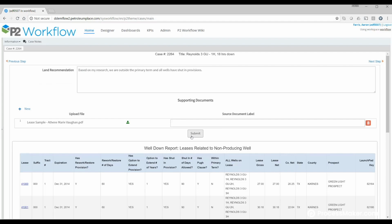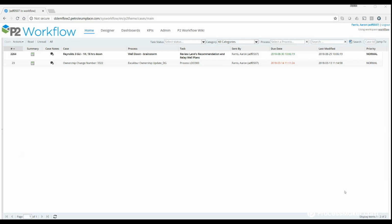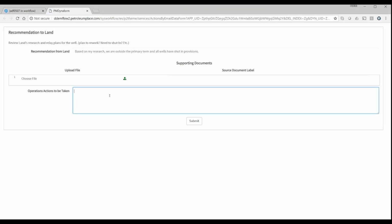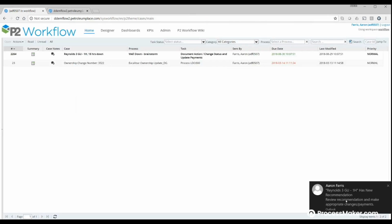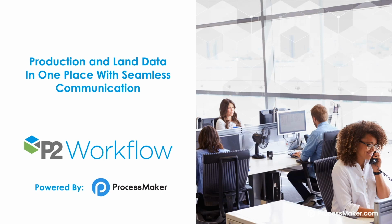After land has made its recommendation, an email is automatically sent to the engineer with land's research and a hyperlink for him to add his response on what the plans are for the well. Based on the recommendation, the land team can then change any statuses or process shut-in payments. Having all communication and data from production and land in one place ensures that nothing will fall through the cracks.